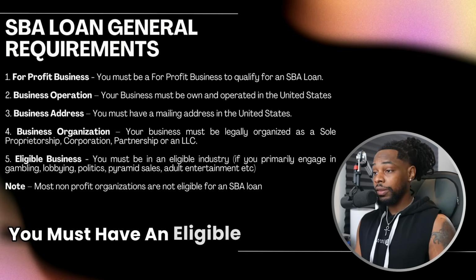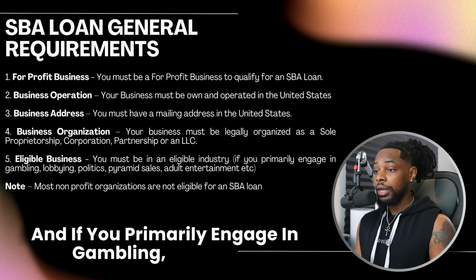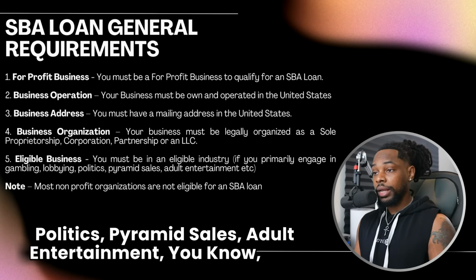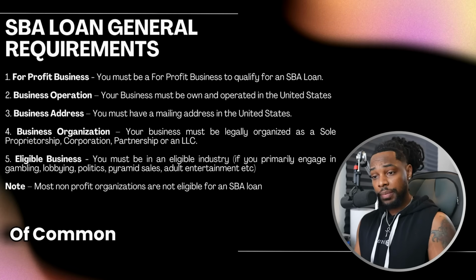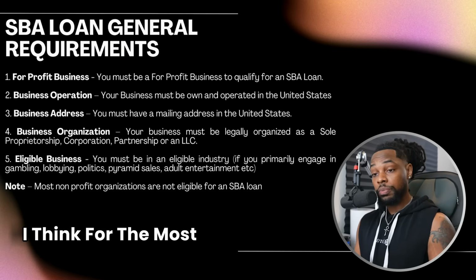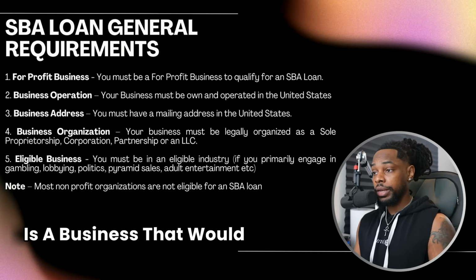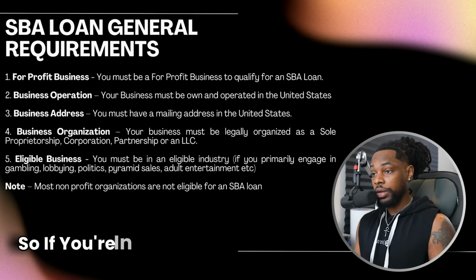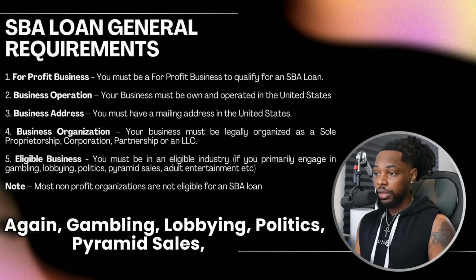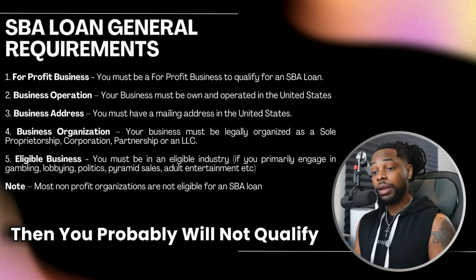You must have an eligible business in an industry. And if you primarily engage in gambling, lobbying, politics, pyramid sales, adult entertainment, a lot of those things, this is kind of common knowledge, but you're not going to be able to qualify for an SBA loan. I think for the most part, people already have it in their heads what is a business that would not be scrutinized. So if you're in any of these, once again, gambling, lobbying, politics, pyramid sales, adult entertainment, you guys usually know what these are, then you probably will not qualify for an SBA loan.